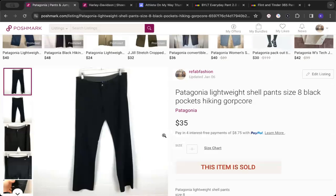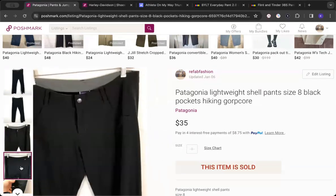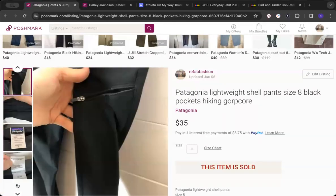These Patagonia pants are black, hybrid, lightweight hiking pants, just kind of everyday walking, hiking, outdoor pants. I got these in a ThredUp mixed 200-pound box, so my cost was $1.08. They sold for $35, which was my current list price. Someone came along and finally bought them, but I had these for 440 days. I couldn't find a style name for these. I think that hurt me a little bit.